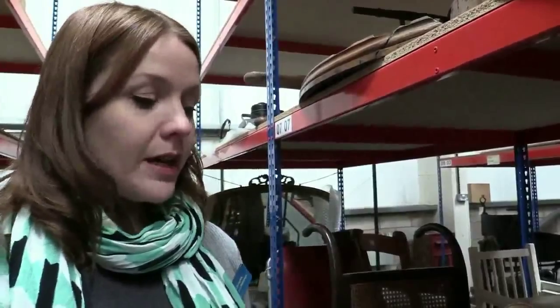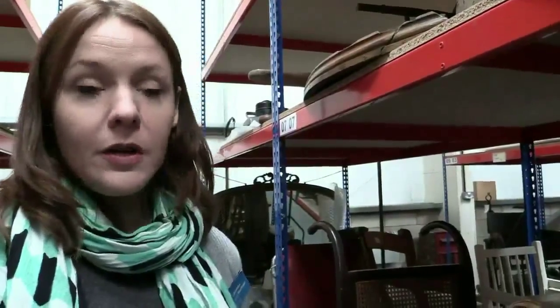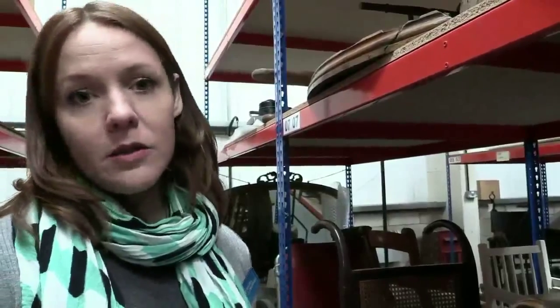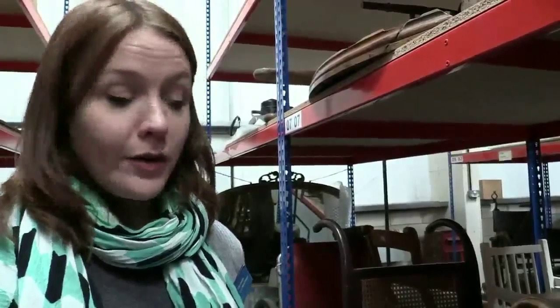One of the things we'd love to do if we had a heritage centre would be to tell stories of people such as Sister Dora, but in a much more rounded way. So we have the objects here which come from elements of her life, but the local history centre have letters that she wrote and documents pertaining to her career.